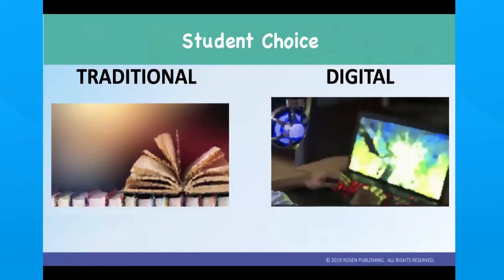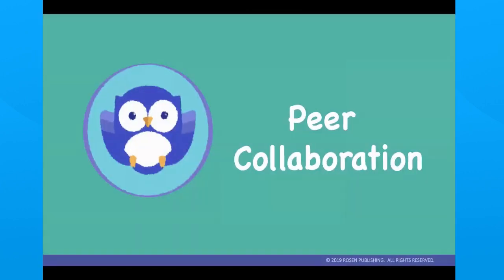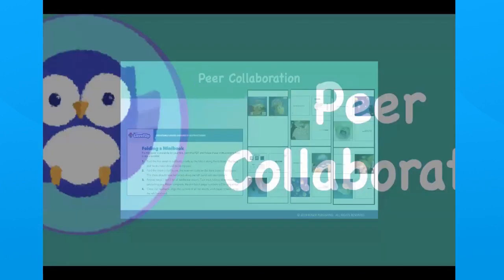And this is interesting as well, because when students choose, are they choosing books in the library, traditional books? Are they choosing books that are digital? And how are you making sure they're on the right level? I'm of the belief that real books that I can hold in my hand are never going to go away and will always be important. I do think that a blend of both traditional and digital can be very motivating for kids and can also be helpful. And then peer collaboration.